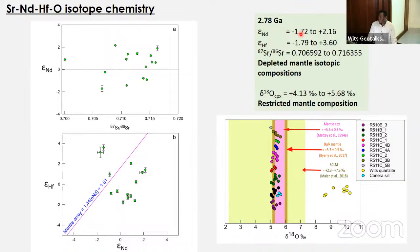The epsilon neodymium ranges from -1 to +2. The epsilon hafnium ranges from -1.7 to +3. From this, you can say that the source was of depleted mantle composition. One thing on this plot of epsilon hafnium and neodymium is that you can see two groupings, this group here and these two samples. The difference between these two groups is that these samples came from a different borehole that showed more alteration compared to this borehole, where we took most of our samples from. So that's the whole rock data for strontium, neodymium, and hafnium isotopic compositions.